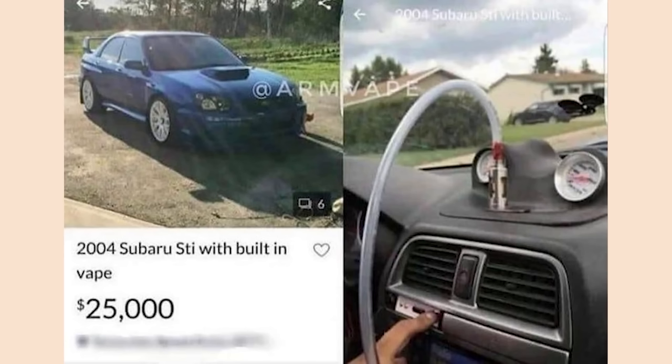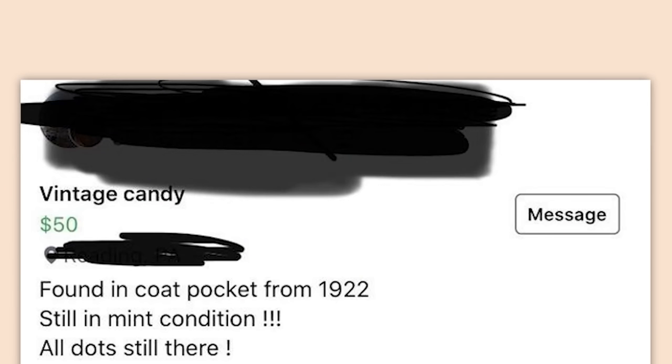Props to you for the ingenuity and innovation. I'm leaving that as a rising inflection because I'm genuinely not sure if it is. Vintage candy, found in a coat pocket from 1922. Still in mint condition. All dots still there.